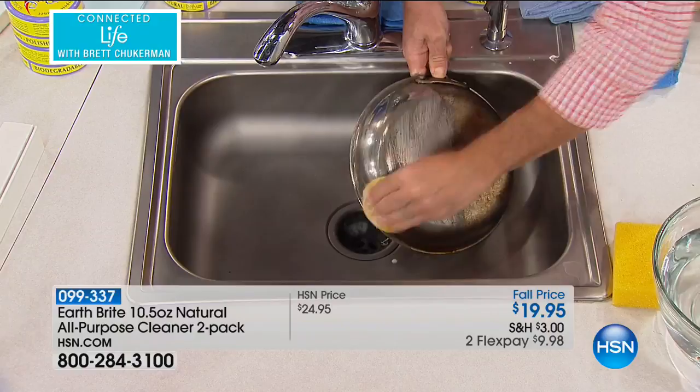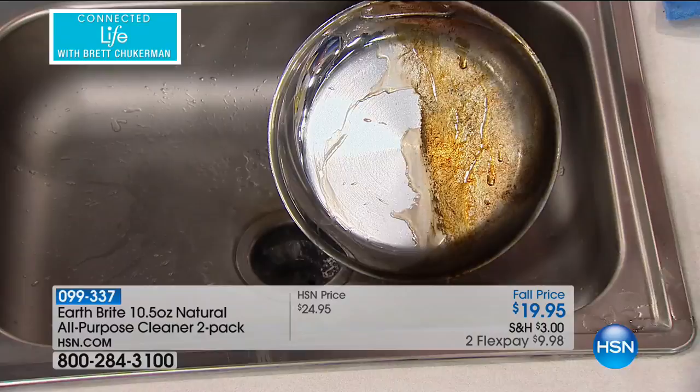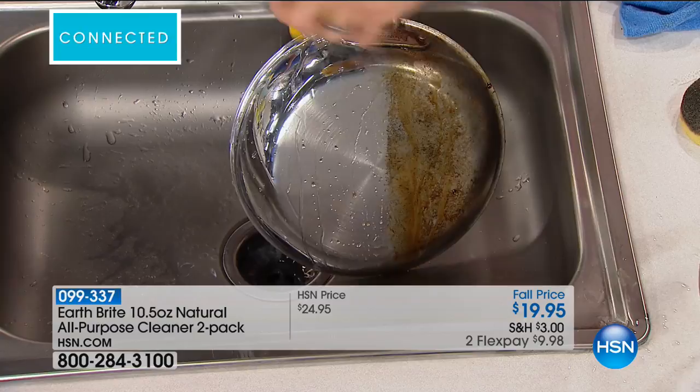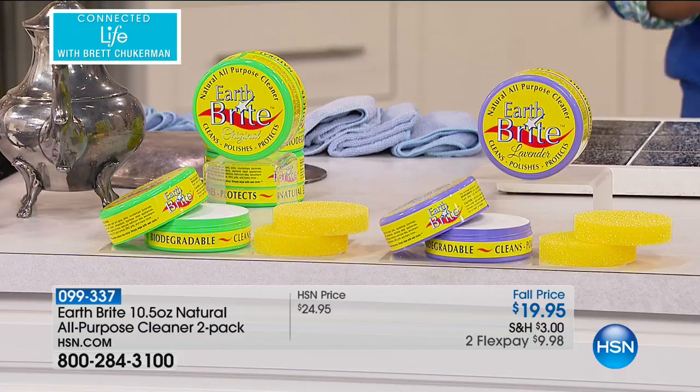Whether you want to choose the wonderful citrus original, which is limited in quantity, or that top-selling lovely lavender that is actual, real sourced lavender inside of it, not a chemical, not a dye, not a synthetic fragrance. This truly is healthy cleaning for your home. There's a lot of products out there that are supposed to clean and sanitize but aren't healthy for you, for your skin, for your lungs, for your kids. I use Earthbrite in my home because it works, because it's not abrasive, but it still gets the job done.